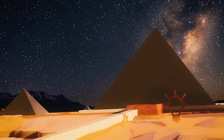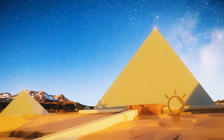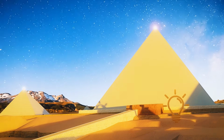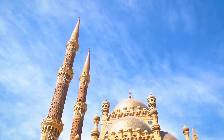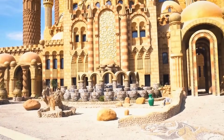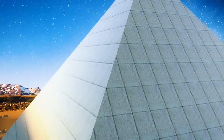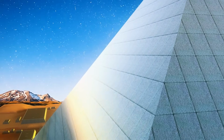To align the pyramids, they used 2 constellations. Originally, the pyramids were covered in smooth white limestone and had a gold-silver top to reflect the sun. Later, the white limestone was taken from the pyramids by other kings and used for other buildings. Scientists estimated that ancient Egyptians used about 2.3 million stone blocks to build the first pyramid.